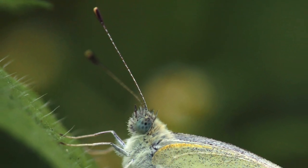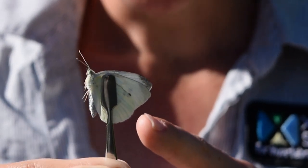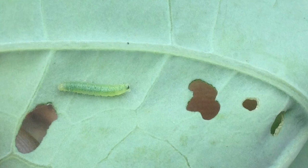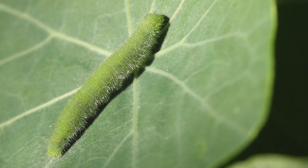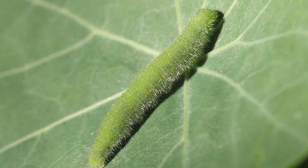And these butterflies are actually introduced from Europe. They're not native to the US, but you see them everywhere. And they're actually often considered a pest of some of our crop species, mostly brassicas, which are things like broccoli and cabbage, as the name implies. Sometimes you'll find big green caterpillars eating things in your garden, and those are often these cabbage whites.